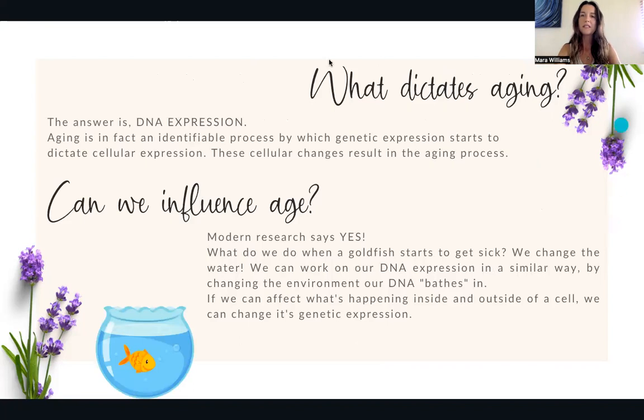Question: what dictates aging? And the answer is your DNA expression. Aging is, in fact, an identifiable process by which genetic expression starts to dictate cellular expression. Now, this sounds complicated, but it really isn't. So our health is not just based on the genes we have, so the DNA we have, but it is actually based on how this DNA expresses itself.